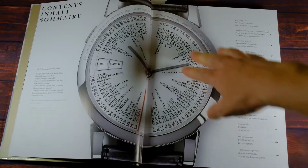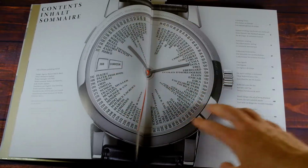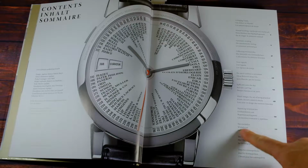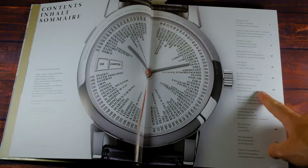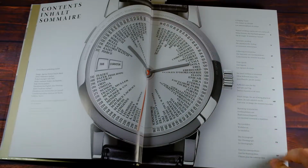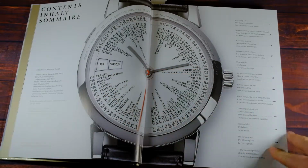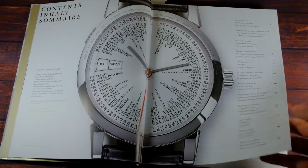So here are all the watch brands that they have, and on the right hand side they have articles on watch topics such as the tourbillon, automatic winding, time signals, the chronograph, things like this. And they also have one special article which is called Curiosity. I'll come back to this one later on.